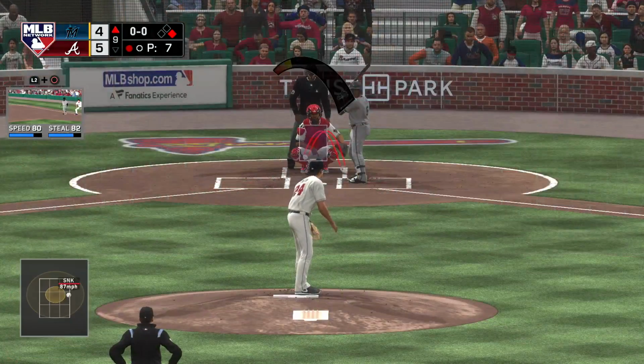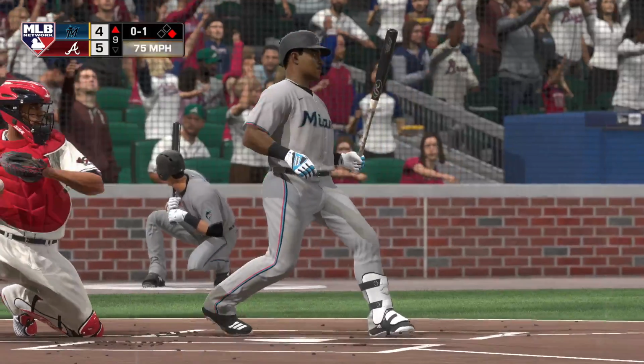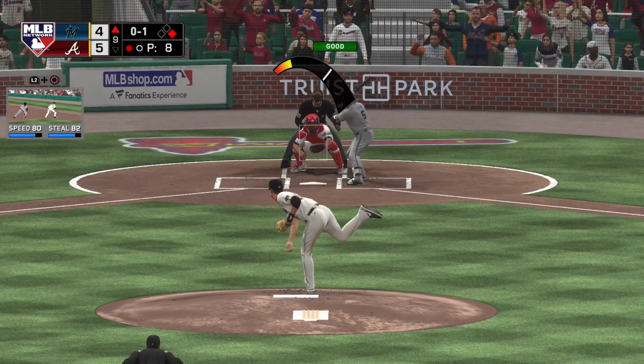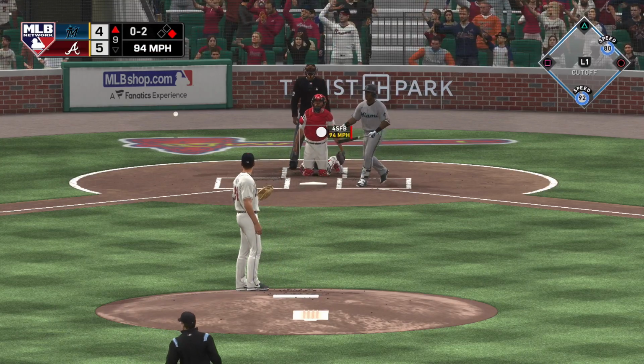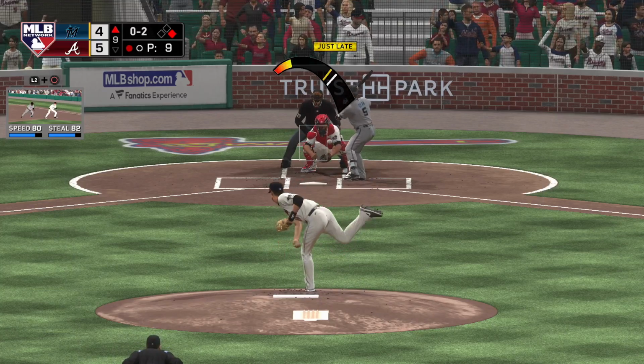A little soft liner. He definitely wasn't on that baseball, but he got a little luck involved, a little love, and that thing found a hole right there into the outfield. This is a tough guy to turn 2 on. It's got to be hit hard. If you're an infielder, you've got to catch it and get rid of it quickly.